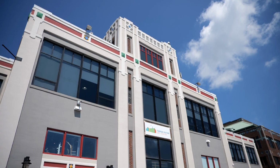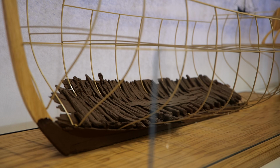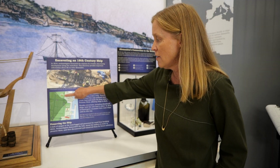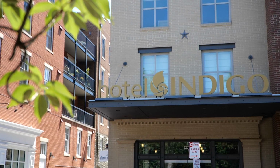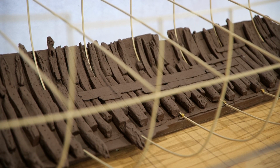Our Alexandria Archaeology Museum is on the 3rd floor of the Torpedo Factory. You can come here and see a 1:12 scale model of the first ship that was excavated at the site of the Hotel Indigo and learn more about archaeology and history in Alexandria. This ship was the first one that was found at the Hotel Indigo site, and that's what we have in our museum on exhibit, that 1:12 scale conjectural model.